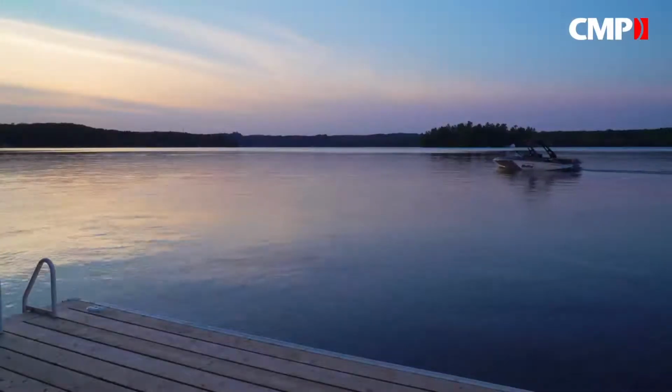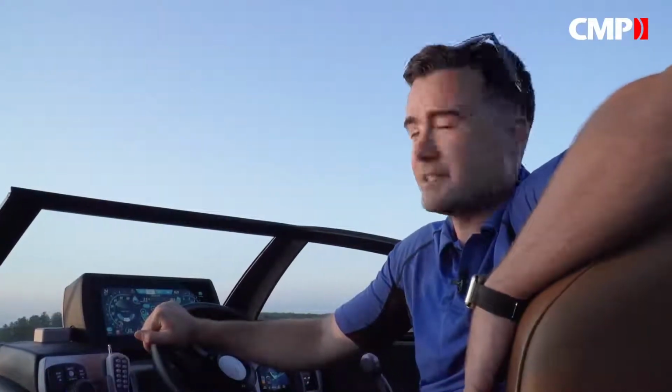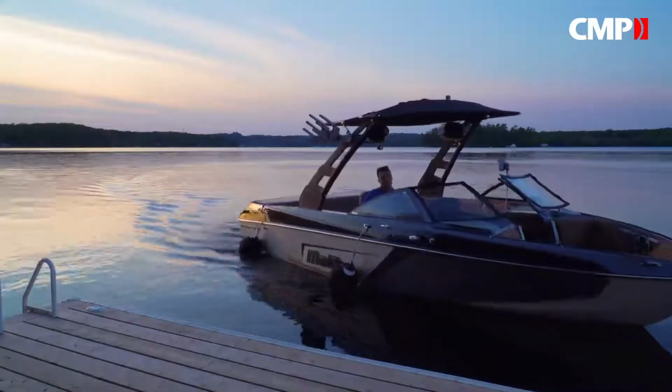Who doesn't love a nice sunset cruise? It's one of the best times to drive your boat. But if you can't see where you're going, it just adds unnecessary stress. And nowhere is that more important than around your dock. Nav lights on your boat can only get you so far, so today, I'm going to install a set of solar underwater lights on our dock here.